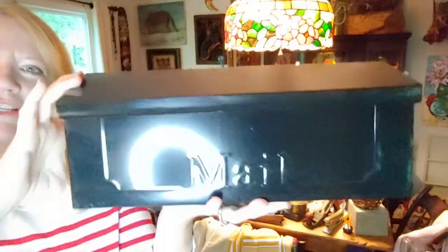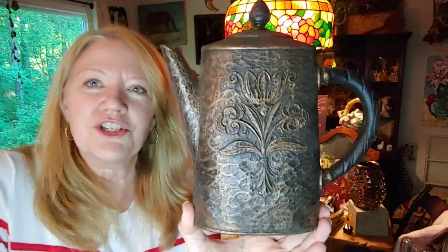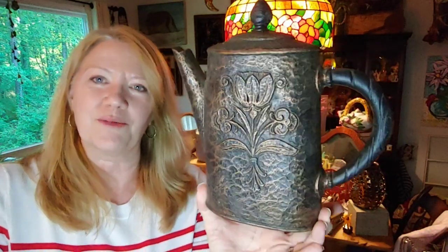And I just thought it was a nice size for sitting up on a shelf, or somebody can actually use it. Another vintage Homeco piece. This is one of Steve's favorites, and the reason is because he makes the coffee bars, and so he thought this would be a great decor piece on one of his coffee bars.